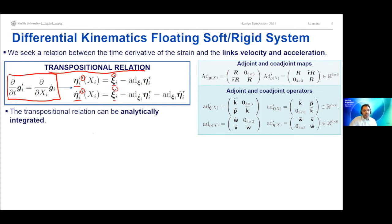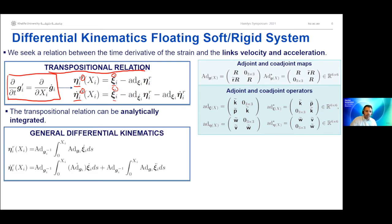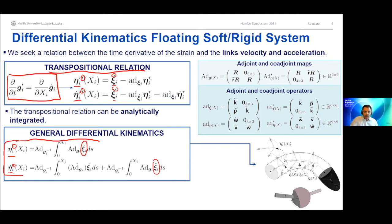Again, this transpositional relation can be analytically integrated in space, and we obtain this very important formula that relates the relative velocity and acceleration of the link with the time derivative and second time derivative of the strain. This general differential kinematics is applicable to the soft link, but also to multidimensional rigid links, for instance a spherical joint.